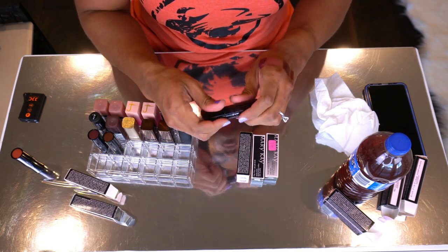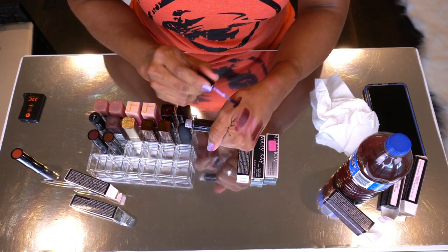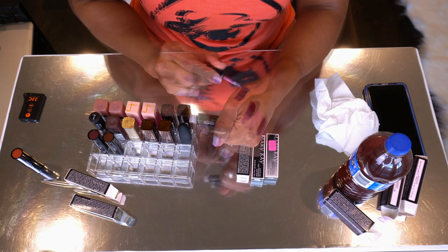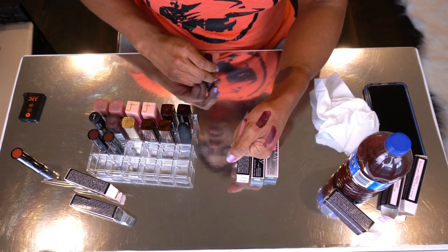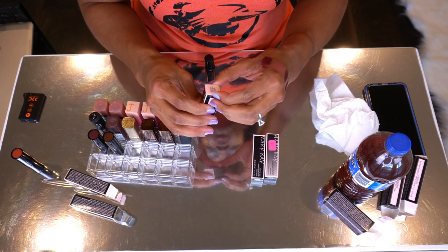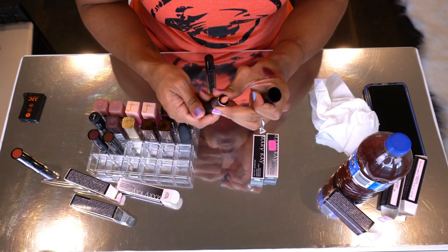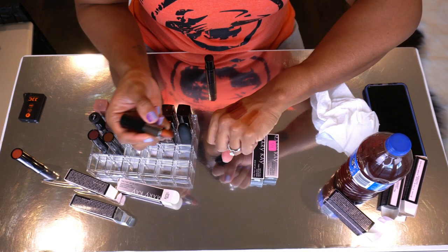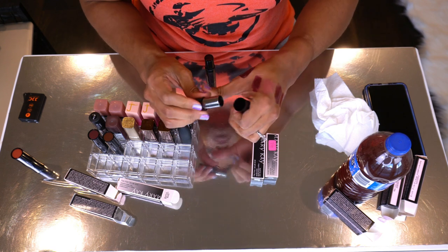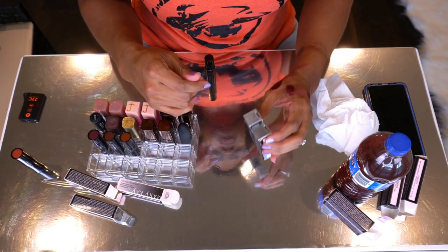Oh, this is a liquid lipstick. That shouldn't even be in here. I'm gonna have to try this. I don't think I'm gonna keep it, but we will see. I feel like it went on a little patchy. Gingerbread was another one of my favorites. Another. Would I wear these now? I need to see because these all have like a sheen to them.